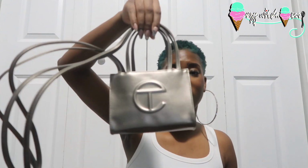So we have some hand sanitizer, a lip gloss, this is what I keep my cards and cash in, a face mask, keys, some gum, lip products, right? That's pretty much all. This bag is stunning. My only issue with small Telfar bags is that you get more strap than you get bag. I wish the straps were removable.